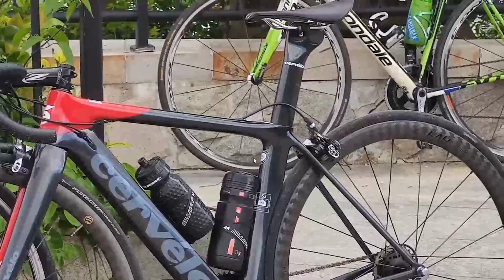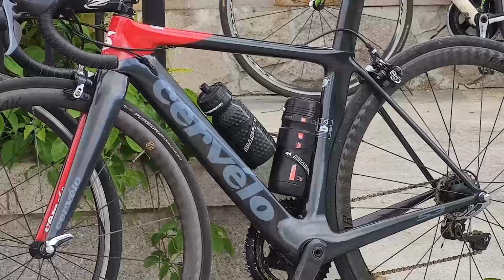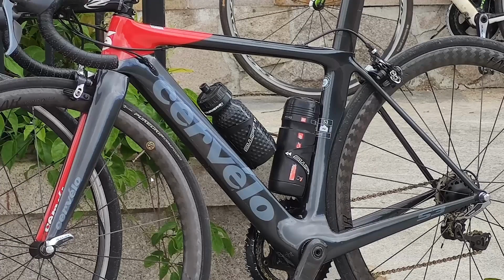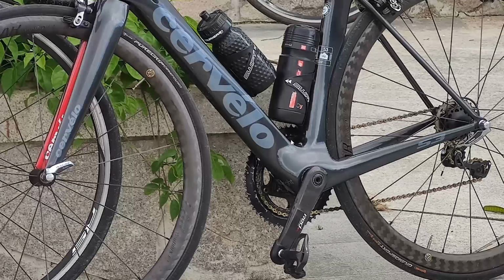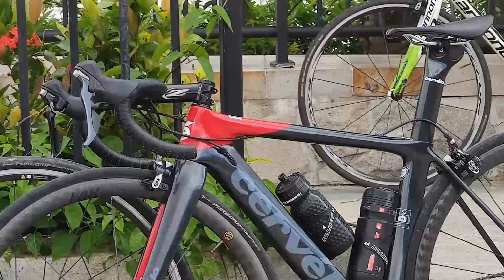Again, I think this kind of bike size is where you get into the stage where you should really be on 650C. This front fork and front head tube angle is looking a bit compromised. Getting a bottle out of this bottle cage is going to be a bit of a mare, but it looks like it's just rocking tools here.